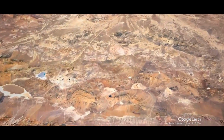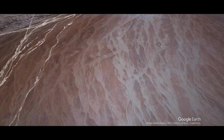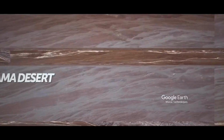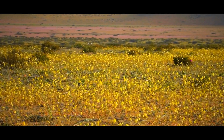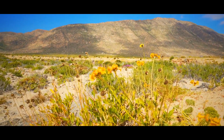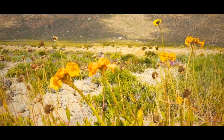Okay, better finish the journey with something safe and beautiful. No more cloud roller coasters, please. You're in the Atacama Desert in northern Chile, one of the driest places on Earth. But this desert has a beautiful secret. Every 3 to 5 years, flowers pop up out of nowhere. It's so famous, it's also called the flowering desert.